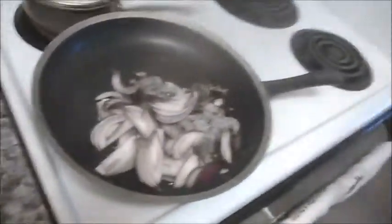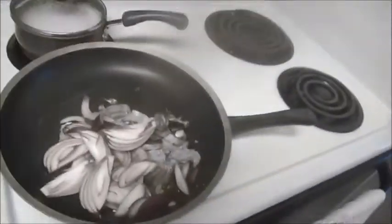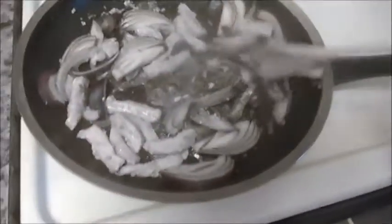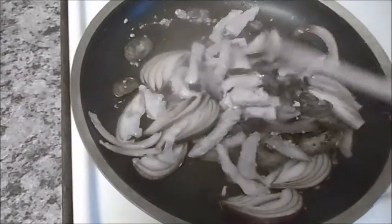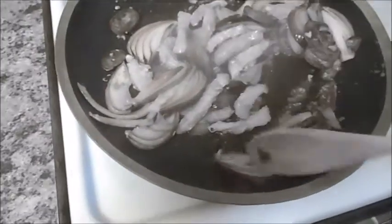Oh, steak. Alright. Now it's time to stir, so I'll show you that again in a while. Alright, well, now things are cooking. It smells amazing. Now the onions will eventually come apart as they cook more.